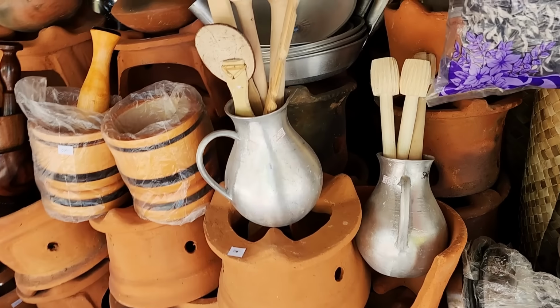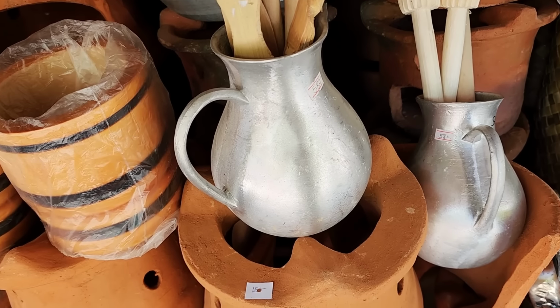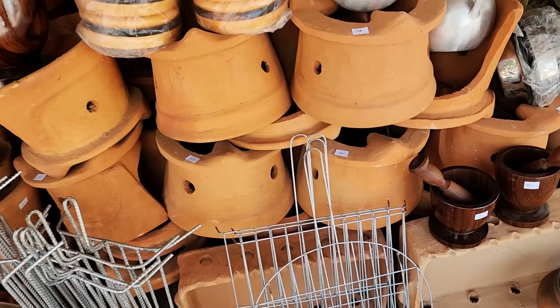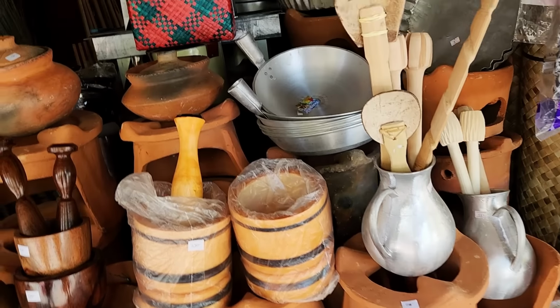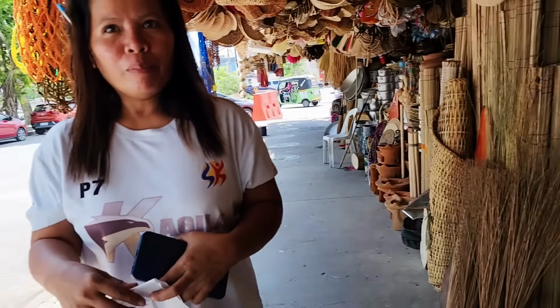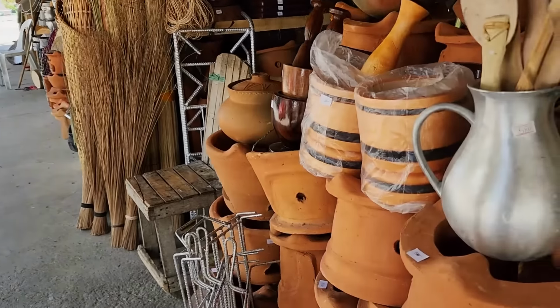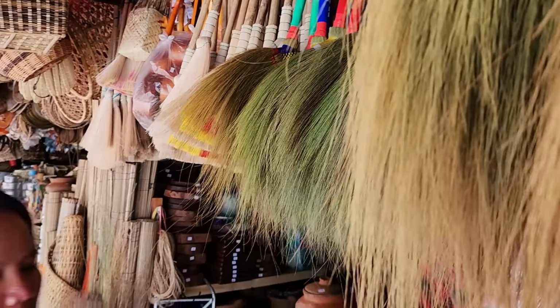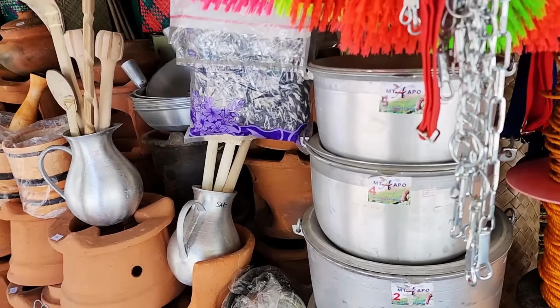And this is the pot that you make your chocolate in. Yes, hi. Good afternoon. Welcome to the native product. Native product. Amazing. All made here in Bohol. Yes. This one is made from Mindanao. That's from Mindanao. Okay. Also, this pot is from Mindanao. The pots are made also in Mindanao.